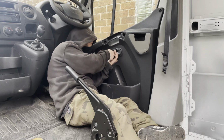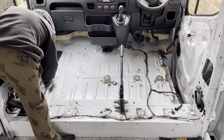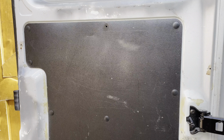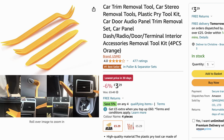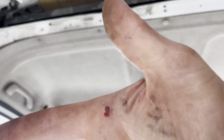We're defo making some progress with the tear out, but we still have a few bits and pieces to do. One of them is removing the panels from the cargo area doors. We did sort of have the correct tools for the job, but they were really cheap and flimsy, as we mentioned earlier. And we broke one on the third panel clip we tried to remove, and did ourselves a mischief.